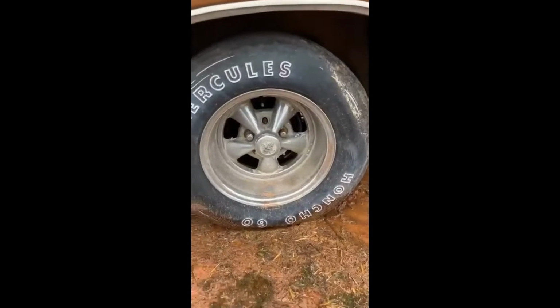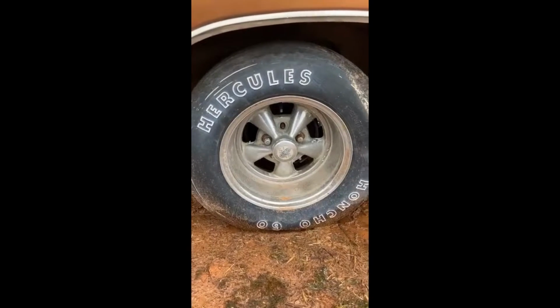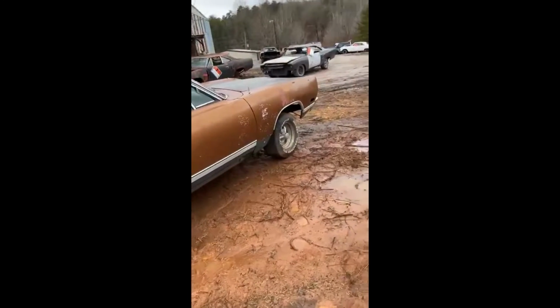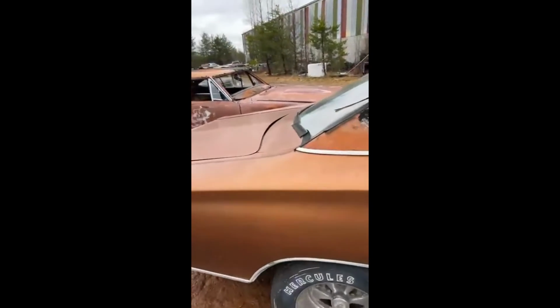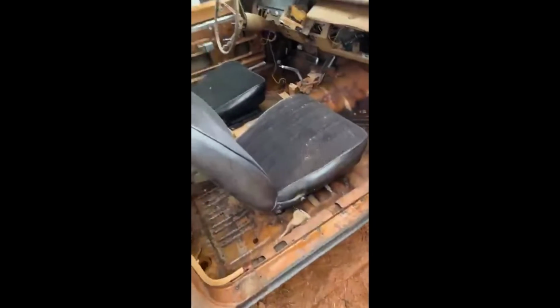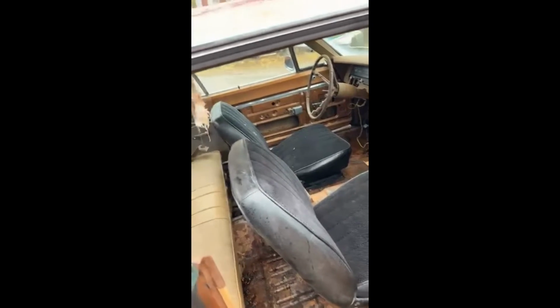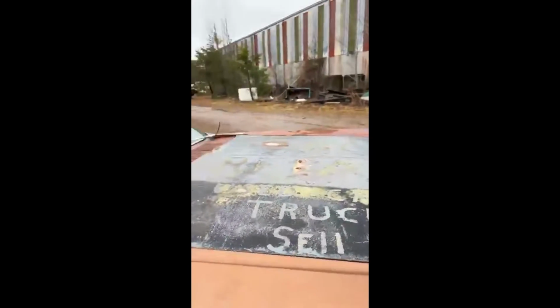I keep checking these out. Like, the Cragars come with it. You get the Honcho 60s. Buy it just for the Cragars. They've got quite a few A/C cars out here. Console car. Super clean bucket seats. Are those factory Mopar low backs or what? They're just, obviously they're recovered.